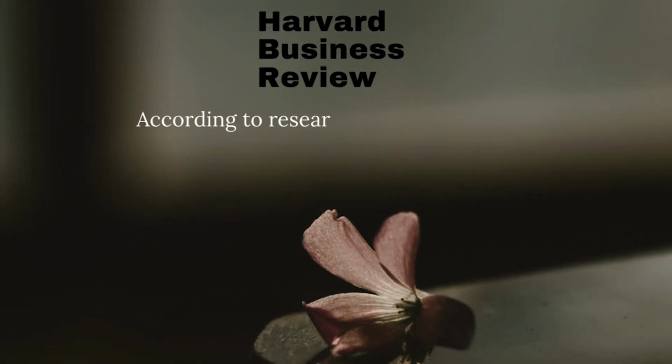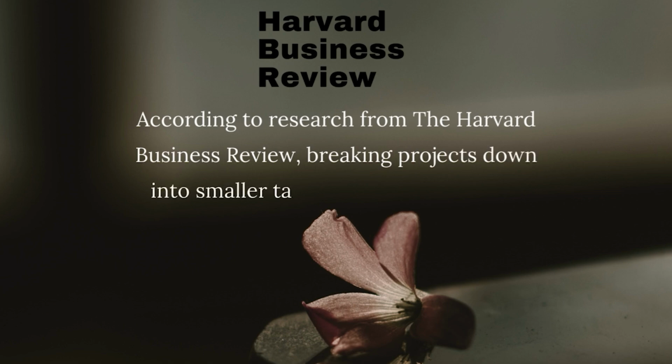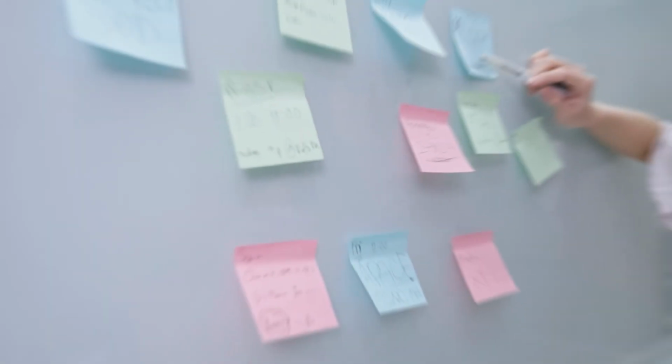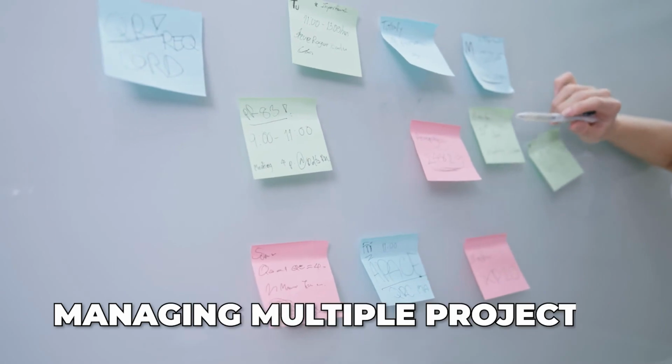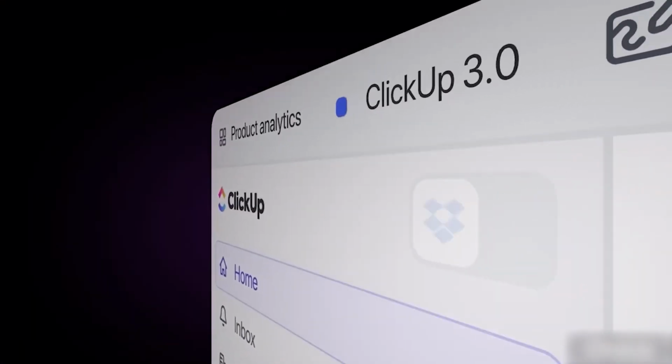According to research from the Harvard Business Review, breaking projects down into smaller tasks with clear timelines improves overall team productivity by over 20%. So if you have ever struggled with managing multiple projects at once, ClickUp can bring all your tasks and deadlines together in one place.